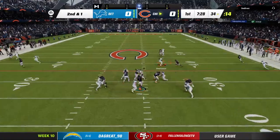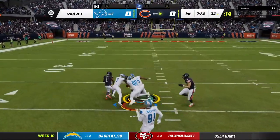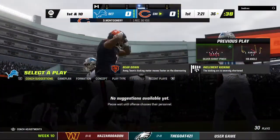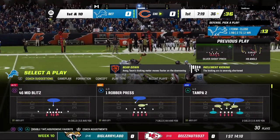On 2nd and 1, Fields. He'll get this underneath to Montgomery. Oh, he's got a little daylight. And they'll get this well past midfield before being stopped just before the 35. Good yardage after the catch. Is that play good for 30 and a first?